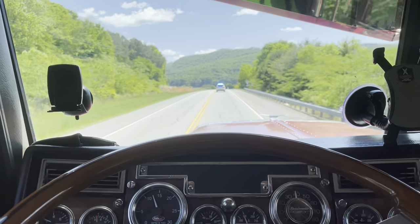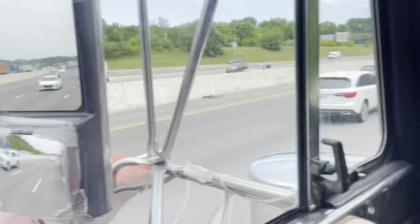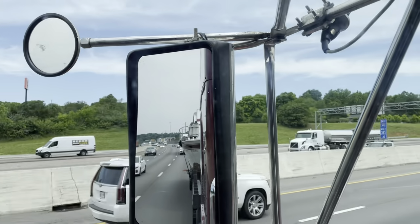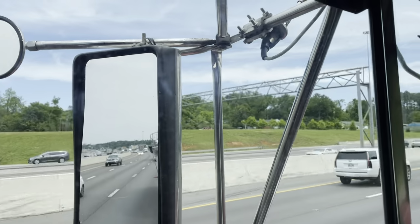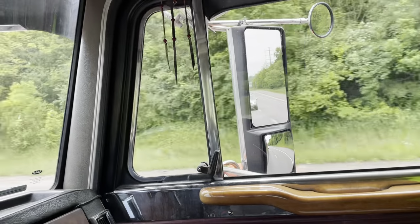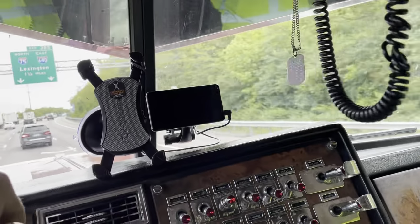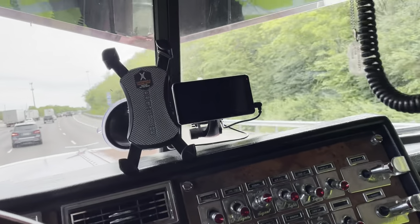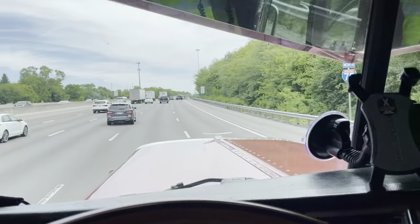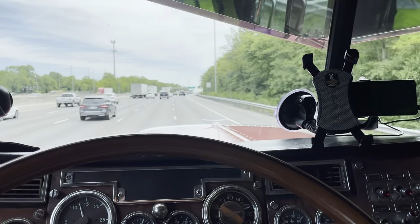Been excited. Holy moly! We are getting her done, boys. Holy crap. Just rolling through Knoxville. Not a good place to be rolling with an oversize, but we are rolling through Knoxville. Anyways, so we're like 30 minutes away.